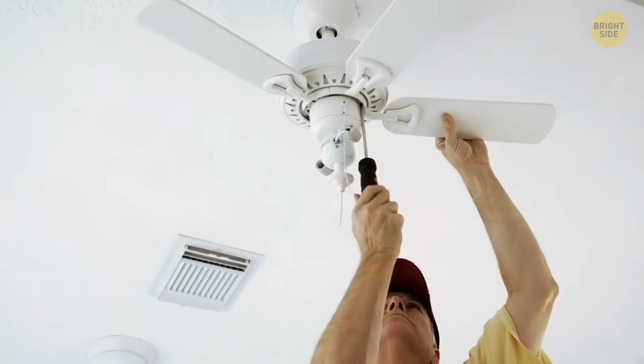Your ceiling fan has two modes of work, winter and summer. You need to find the switch on it.